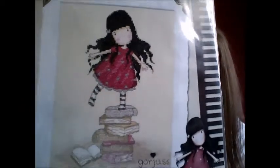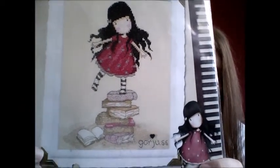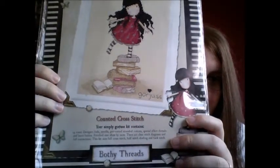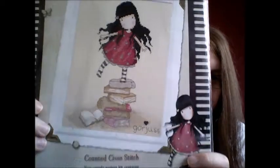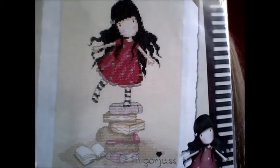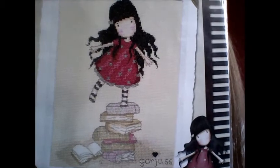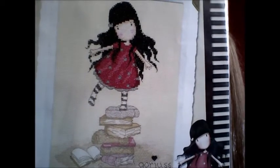So, without further ado, the first kit I got is this one. It's called New Heights, and it's by Boffy Threads, or however you want to say that. It's a gorgeous design. As you can see, it's got books on it, and that is primarily the reason why I got it.